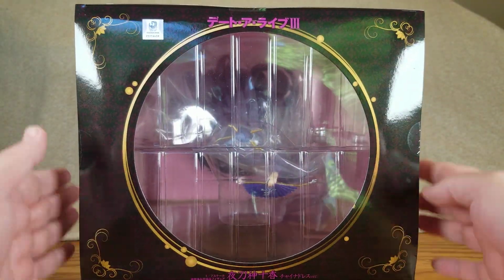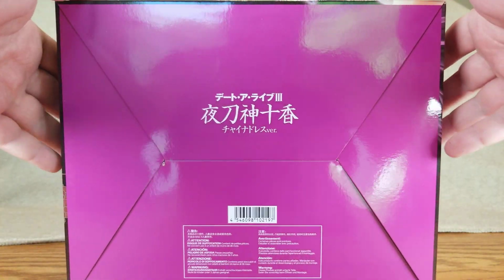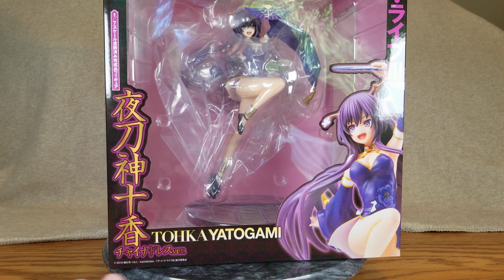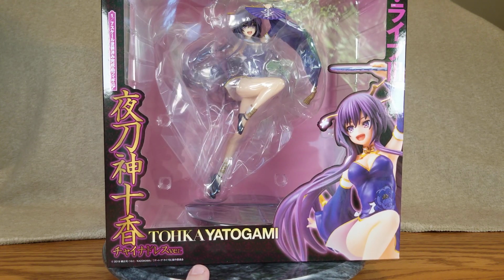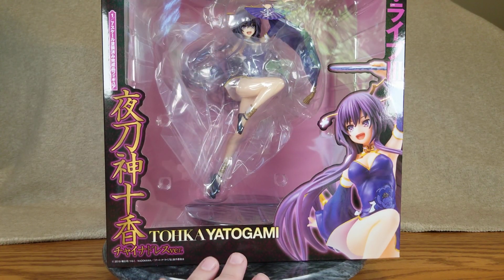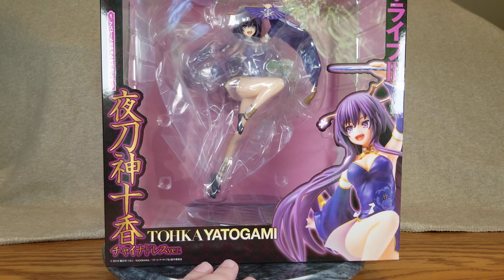There's the top of her box. Nice big giant window to let in light. And the bottom is very purple. So yay. Yatogami Tohka, the China dress version of her. She is from Date A Live, because it's Tohka, she's the main character. She is a 1/7 scale figure manufactured by Chara-Ani, and she released on May 27th of 2021.